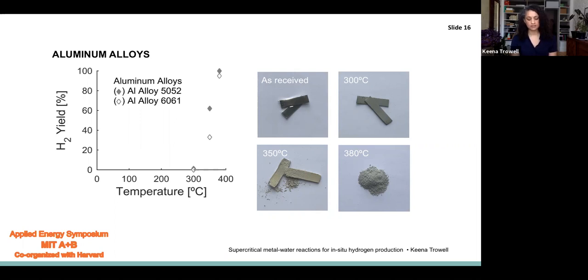What's interesting is that the 5052 alloy, the one with the higher yield at 350 degrees, was cut from a plate with a thickness of about 2 millimeters, which is twice the thickness of the 6061 plate. So just based on the difference in volume to surface ratio, one would have expected the opposite results. One factor might be that 5052 aluminum has approximately 2.5% weight of magnesium, which is a very reactive metal with water, whereas the 6061 only has about half that.